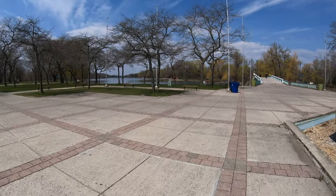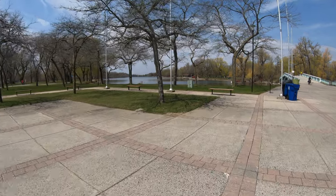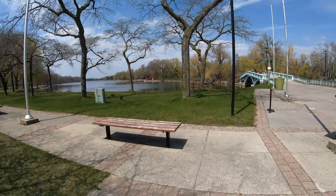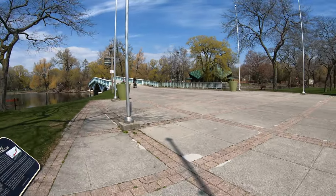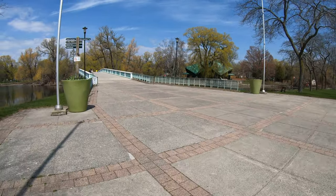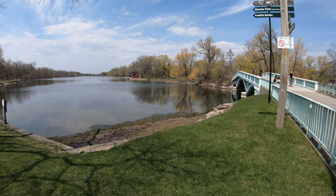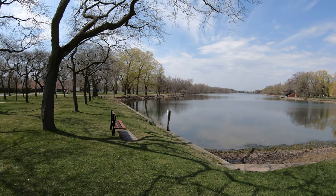So here is another water body. Looks like they're all connected. I'm not sure if this is separate or not connected, but possibly connected. And I saw some people driving boats here. And you can see this bridge. And here's another view of the water. So very pleasant, and calming view.